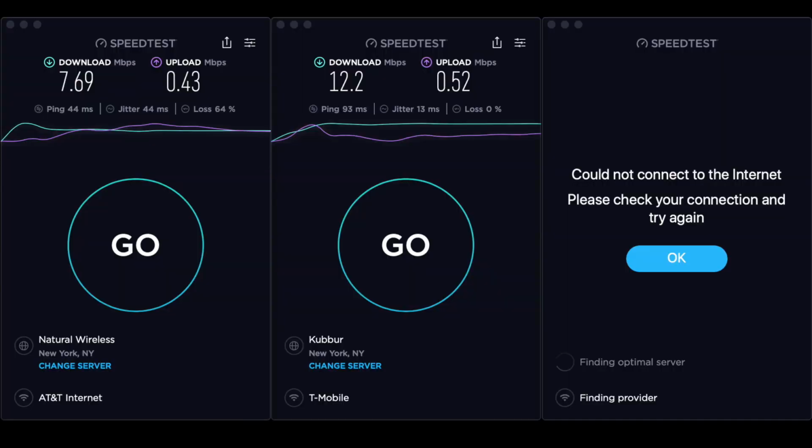All right, it's time for the Rondout Valley Resort Cellular Service Report. Well, once again, T-Mobile is in the lead. Not a whole lot, but 12.2 megabits per second down and 0.52 up. So, but at least it's service. AT&T second place at 7.69 megabits per second down and 0.34 up. And once again, Verizon doesn't make it to the party.